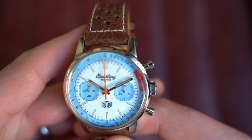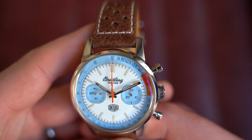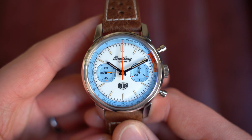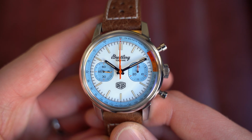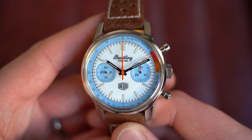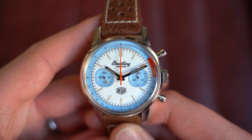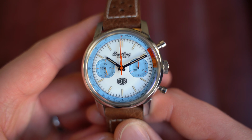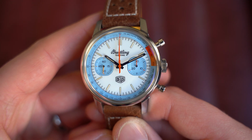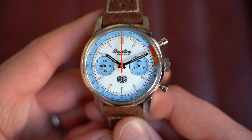So this is the reference A23311. Inside is the automatic Breitling caliber 23, and this watch is from June 2023 with its box and paperwork and is under its Breitling warranty, I think until 2027, but that can all be confirmed on request as well. But it does come with its manufacturer warranty, which is longer than our warranty that we provide on every watch of 12 months. So yeah, if you're after a cool Breitling Top Time chronograph, or just a Breitling chronograph in general, but one something a little different, which definitely pops, this is one to seriously consider.